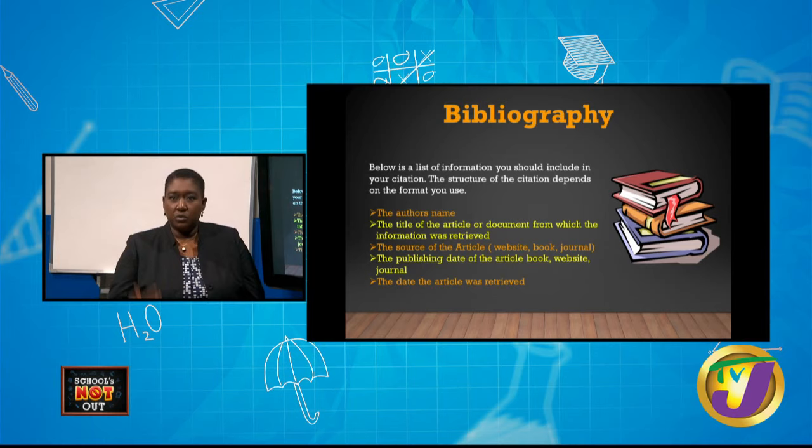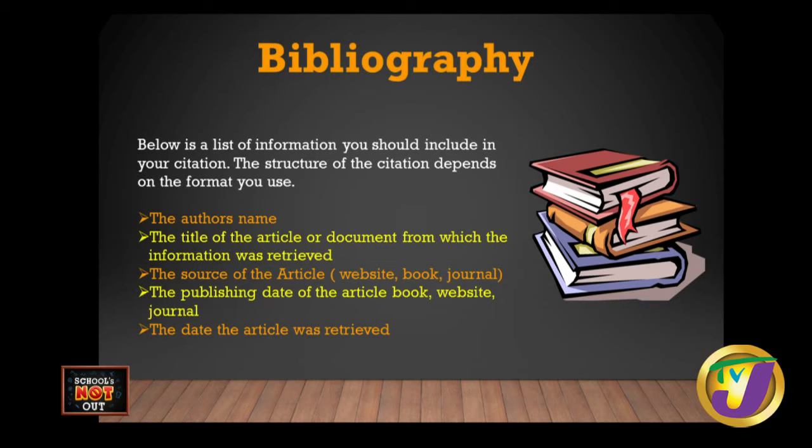While you're doing that, depending on the method that you're using, you want to mention the artist's name, title of article or document, source, publication date, and date the information was retrieved. Excellent.